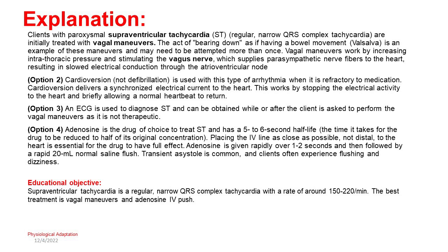Option 4, adenosine is the drug of choice to treat SVT and has a 5-6 second half-life, the time it takes for the drug to be reduced to half of its original concentration. Placing the IV line as close as possible, not distal, to the heart is essential for the drug to have full effect. Adenosine is given rapidly over 1-2 seconds and then followed by a rapid 20 ml normal saline flush.